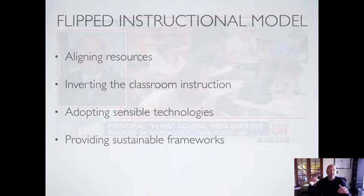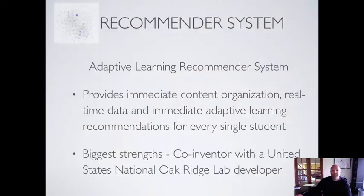So we know the flipped instructional model really is based on aligning resources and inverting classroom instruction so that you do more research-based activities in class with the support of the teacher and the school. We also think that we should adopt sensible technologies and also provide sustainable frameworks so that teachers can work in those frameworks for years to come instead of just in a shorter time period.